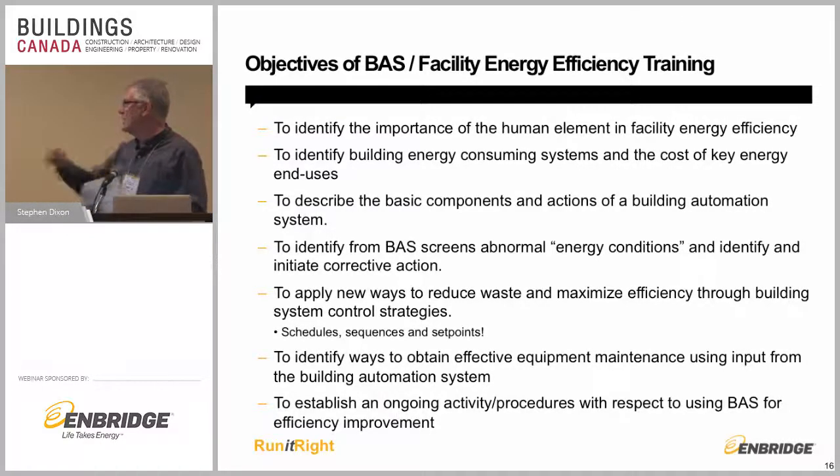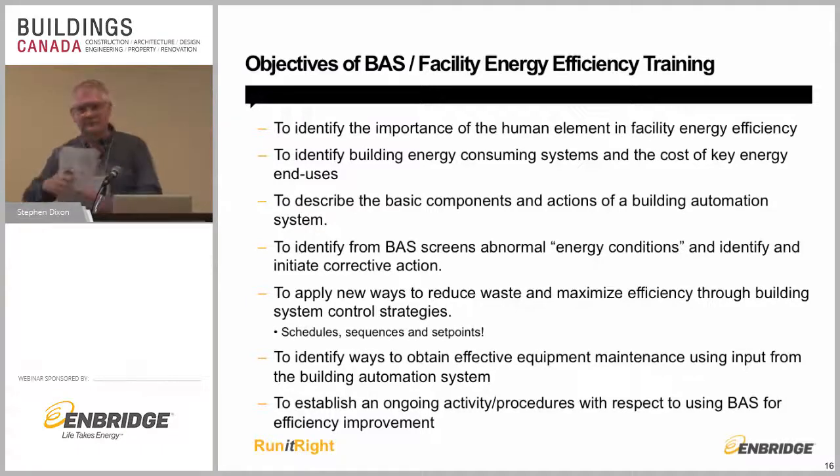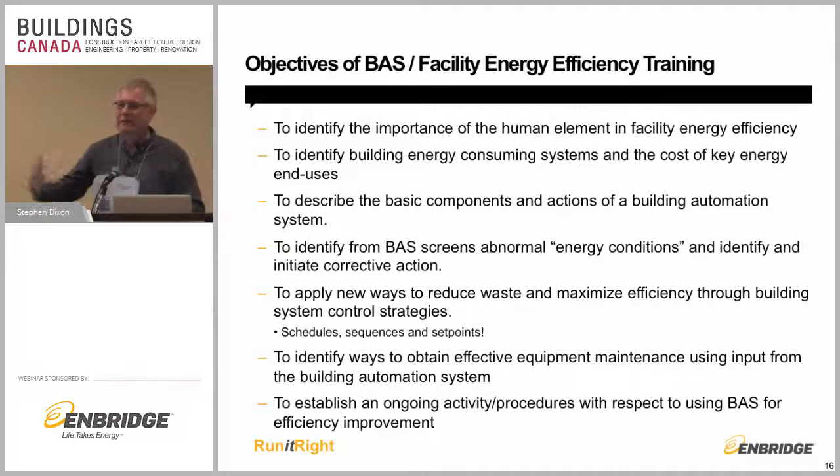And to establish ongoing activity. So the training itself provides some specific skills, but it creates the dialogue. I know that certainly happened in the training we did with Mississauga, the dialogue between the operators and the energy folks. To actually make this part of what we do each and every day, rather than just something that we come to a workshop once a year to do.